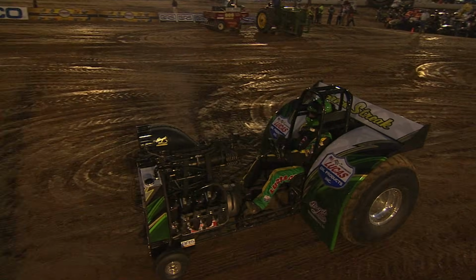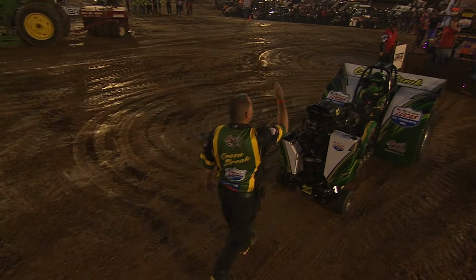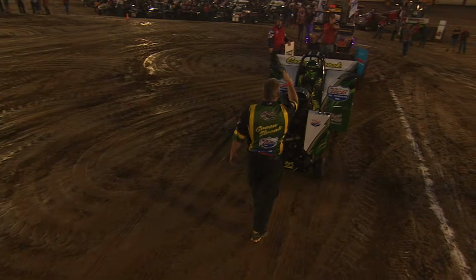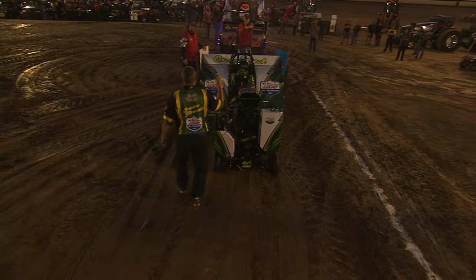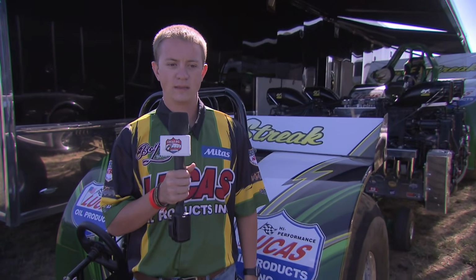Here comes a name synonymous with winning championships in the Pro Stock category and the Super Mods as of late. This is Austin Boyd on the Green Streak Mini, and Leslie spoke to him. Everybody's got a method when they're driving, and that one singular focus once they're strapped in and ready to leave the line. So Austin, what are the things that you're concentrating on as you're hooked up to the sled and ready to bring it up on RPMs?